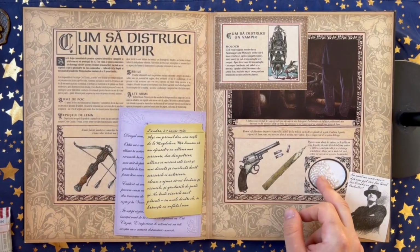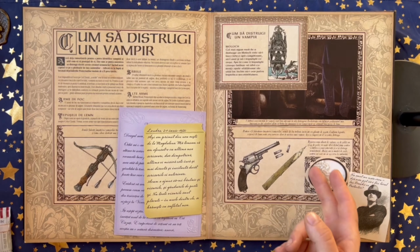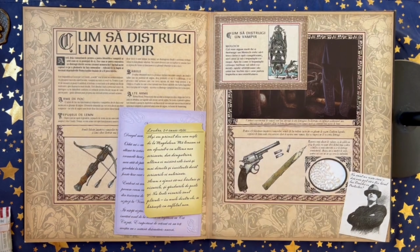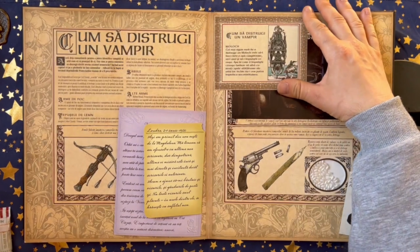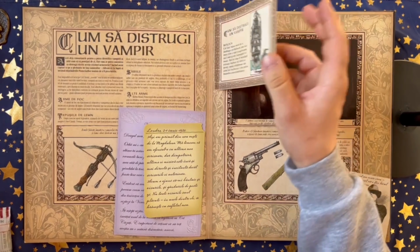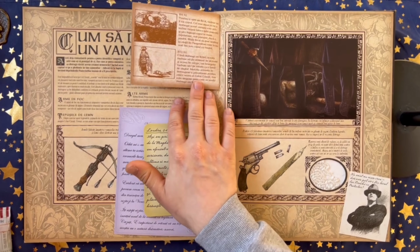Here it's a specimen of pearls, and if you don't have a necklace of pearls at hand, then you can just take these pearls from your book and just throw them on the floor and, you know, pray that they are gonna help you get a proper weapon. This is how to destroy a vampire. Here we have Moloch, Baal and Belial, how to destroy each of them. Here we have another depiction.